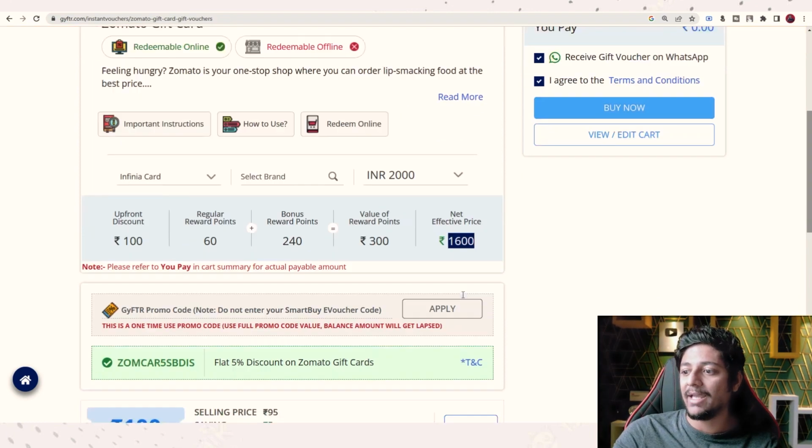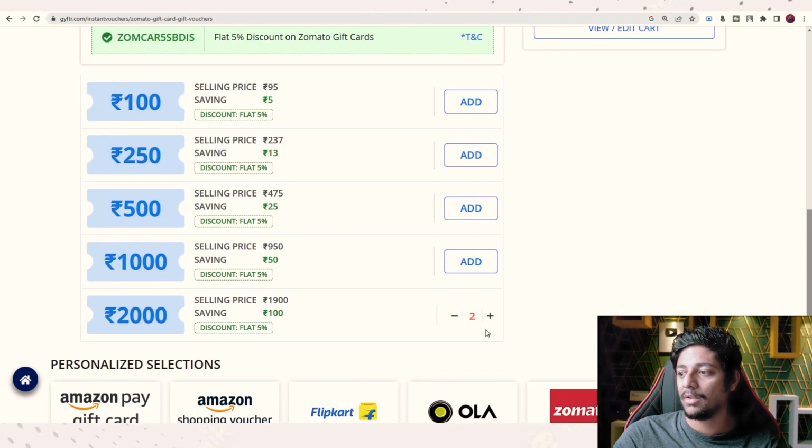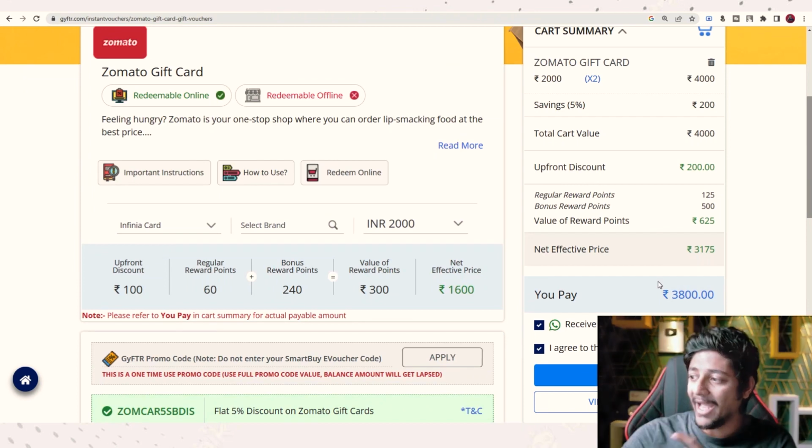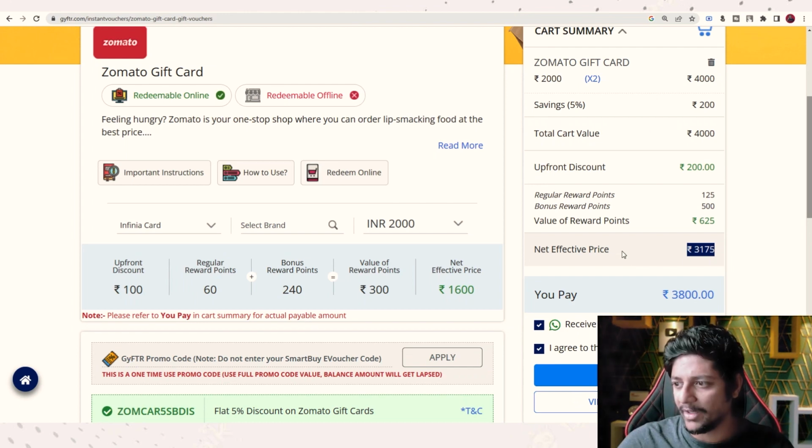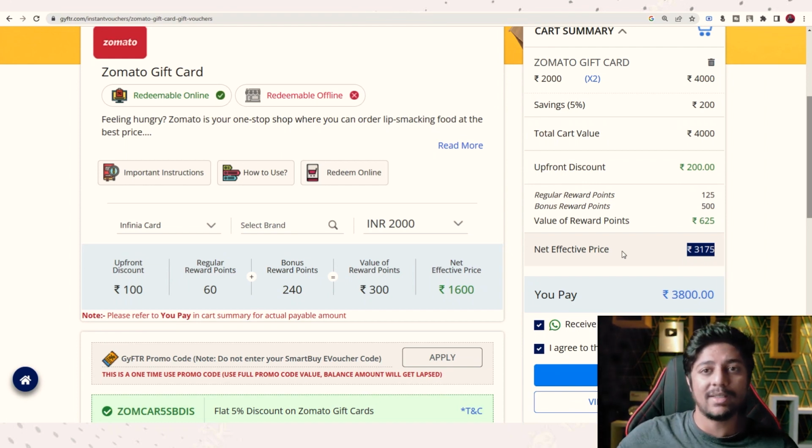Now what I do is I basically just go here, add 1 or 2, whatever I want. If I add two, then my net effective price becomes 3,175. Now whenever you add this, there is a small charge that they put. I think they put a convenience fee of 125 rupees. So if you add that, then maybe your net effective discount comes to around 10 to 15%, right? But now what is the advantage here?